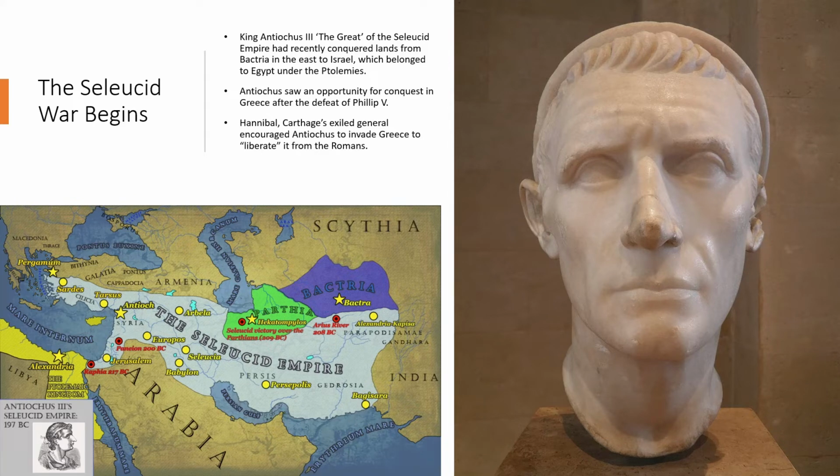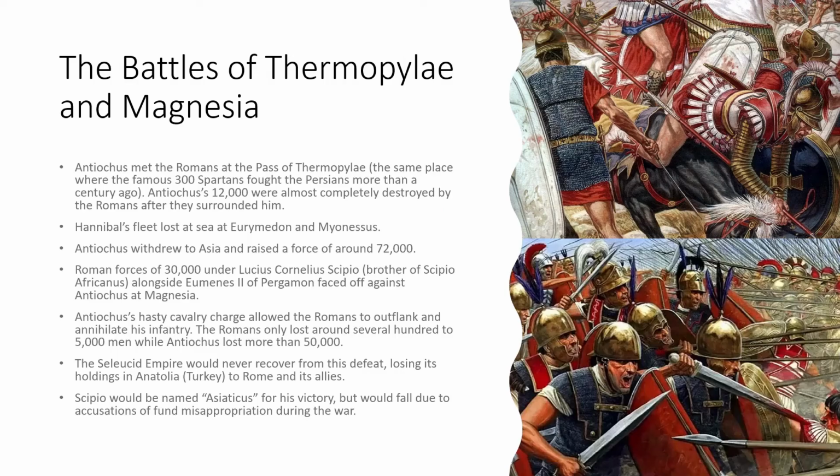His empire was pretty much the strongest empire in the East, and now that Rome is meddling in Greek affairs, he's beginning to take notice. And he sees an opportunity for conquest now that his rival, King Philip, is weakened. So he sees that he can now invade Macedon and maybe take power there. He's also approached by Hannibal, who had been exiled from Carthage, and Hannibal encourages Antiochus to invade Greece to liberate it from Rome. So Antiochus obliges and decides to invade Greece.